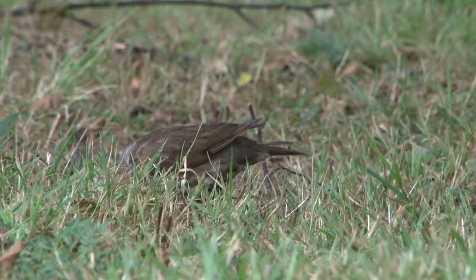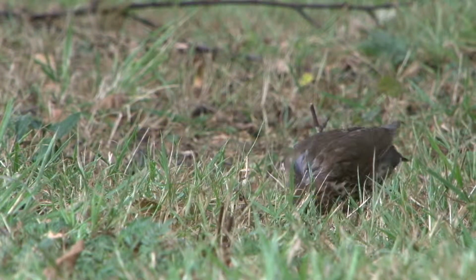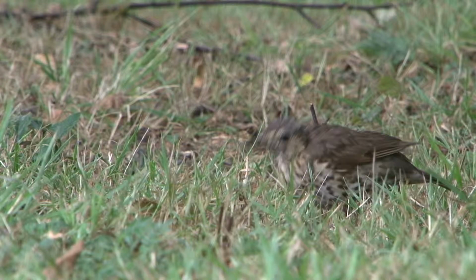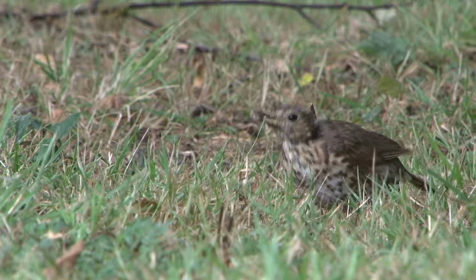The mistle thrush is unfortunately not as common or abundant as it used to be many years ago due to pesticide use and habitat disturbance. It has more of a speckled breast than the song thrush. It feeds off snails which it smashes against stones which it uses as an anvil.